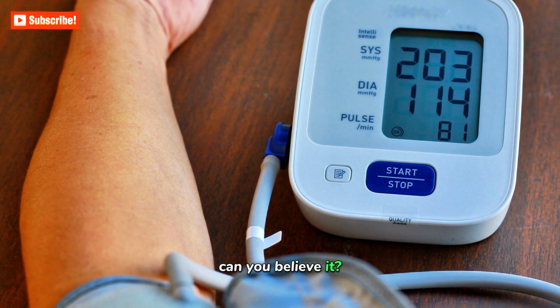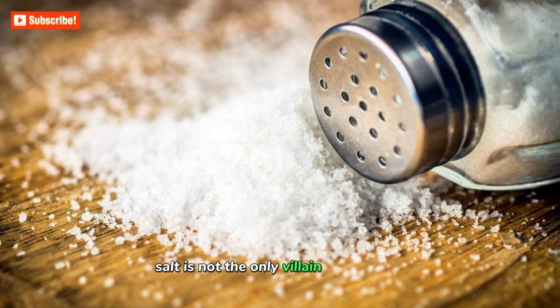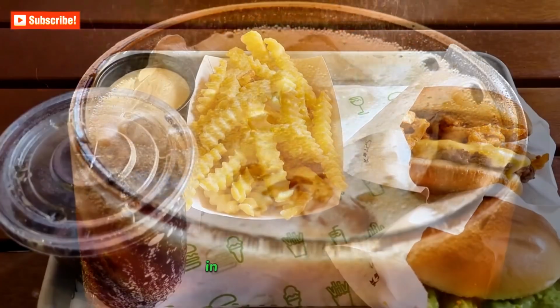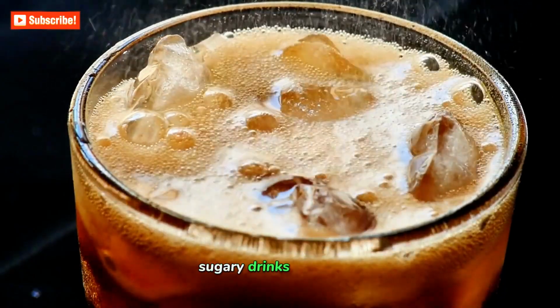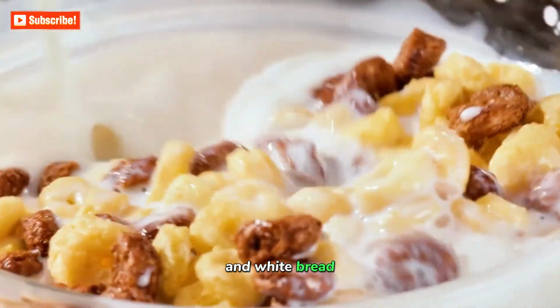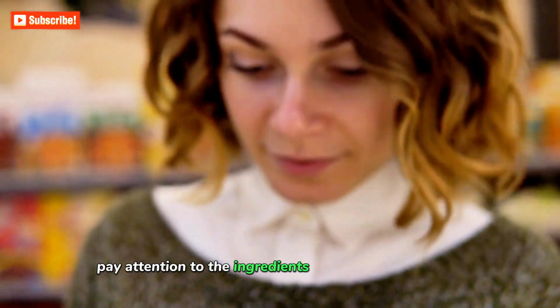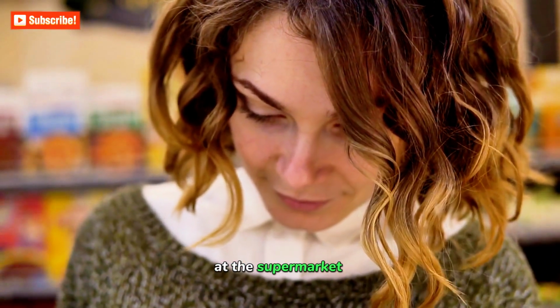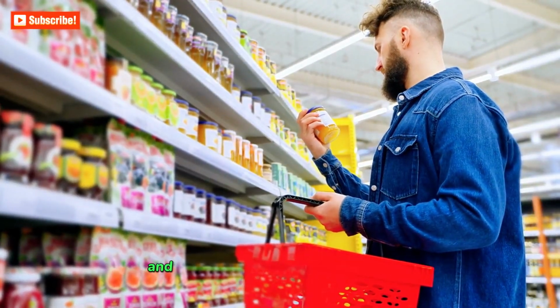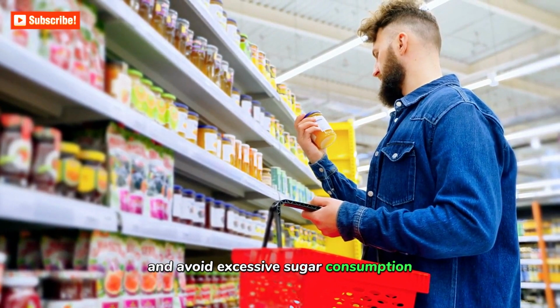Can you believe it? Salt is not the only villain in this story. Imagine then if you eat a lot of sugar and salt. In addition to desserts, sugary drinks, and sodas, avoid condiments, breakfast cereals, and white bread. Pay attention to the ingredients when buying products at the supermarket. This way, you become more aware of what you are ingesting and avoid excessive sugar consumption.